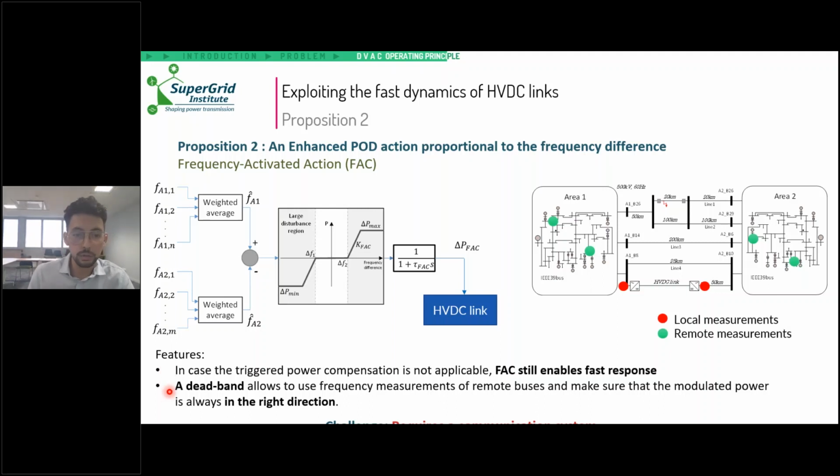And the deadband allows us to use frequency measurements of remote buses and make sure that the modulated power is always in the right direction. Again, the challenge is that we require a robust communication system, a wide area communication system, to apply this kind of controller.